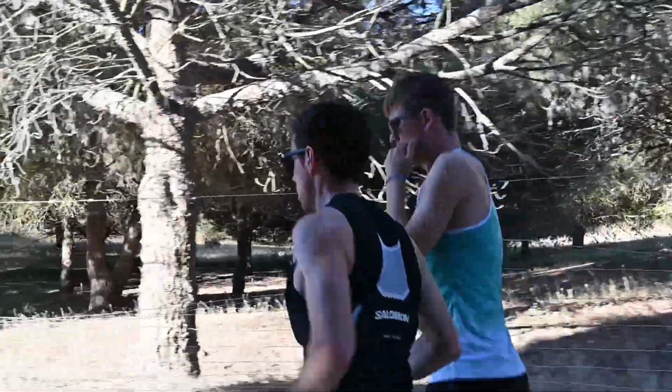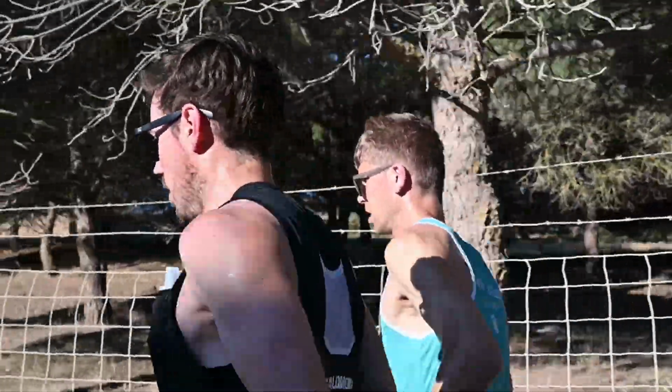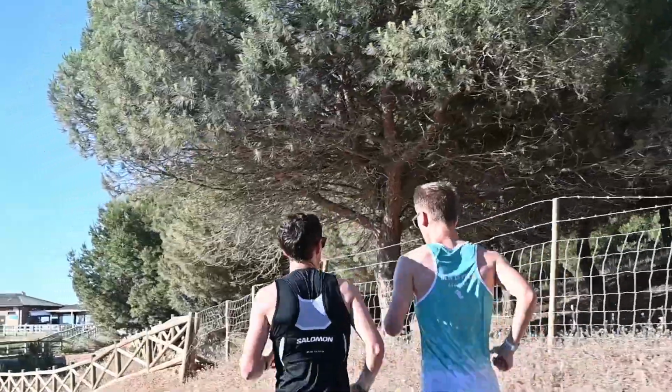Why not start on the trail and move on to the roads? Particularly if the trails are nice and firm, then you could just stick with the same footwear. But obviously, if they're a bit wet and a bit muddy, you do need to consider what shoes you're wearing.